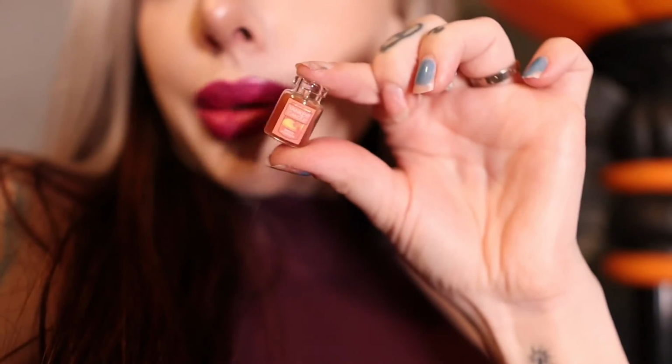I found a Yankee Candle spiced pumpkin, perfect for the holiday season, but I think this is a little bit too big for the witch. Let's make it witch-sized. That's more like it. Perfect size.